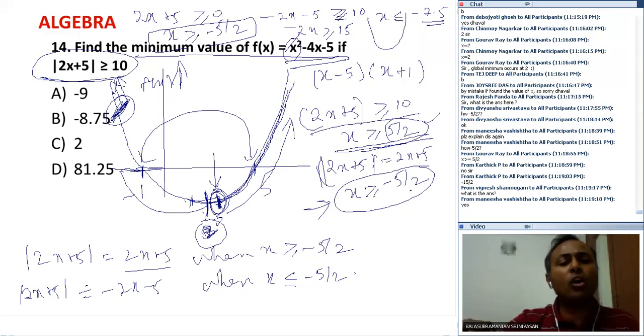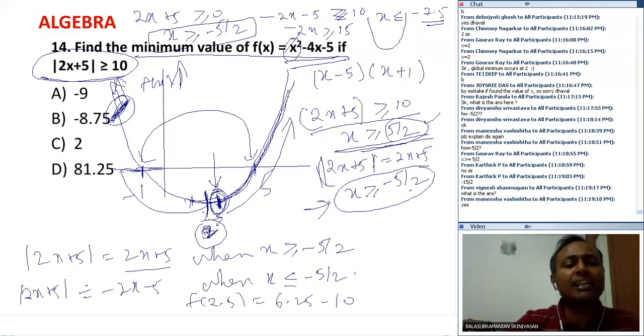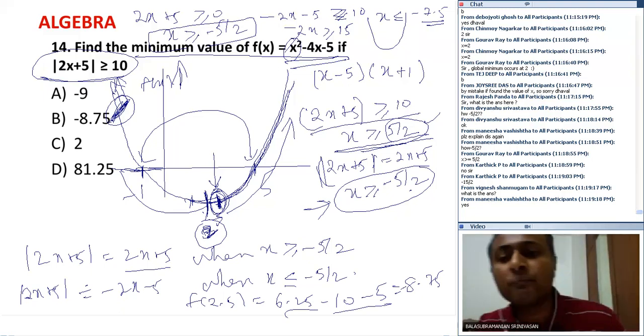So all I have to find is f of 2.5, which is just 6.25 minus 10 minus 5, which becomes 8.75 minus, because it's minus 15 plus 6.25.